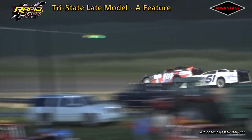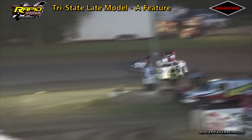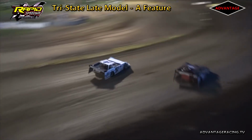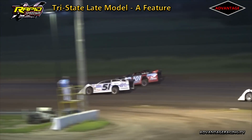Rowdy is putting up a charge in that 51. As we exit turn three, through the middle of three and four, into four and off of four, Bionoff is there. They're neck and neck. Neck and neck at the line, but the 101 of Seacup still pushing as the leader.